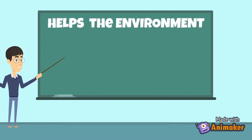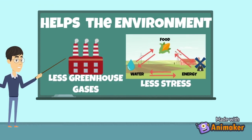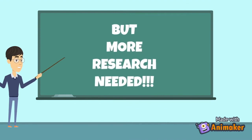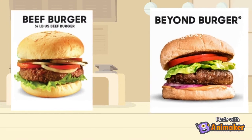Meat alternative products such as Beyond Meat, Impossible Meat, and others do help in the reduction of greenhouse gases and put less stress on the food, water, and energy nexus system. Overall, there are many positives and negatives to meat alternatives, and more research is definitely needed in order to convince everyone whether these products should be adopted into our diets. So next time you go out, what will you eat?